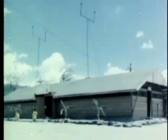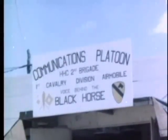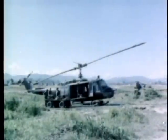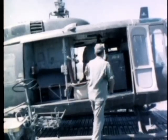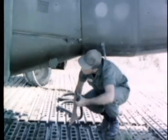These are the helipads at On Cay. Here at the Camp Radcliffe headquarters of the 1st Cavalry Division Air Mobile, the problem of excessive weight in airborne command communications equipment is being solved. These technicians are preparing to check out a recently developed lightweight system installed in this helicopter. The newly designed communications system weighs only 150 pounds, as opposed to the previously used 600 pounds of equipment.